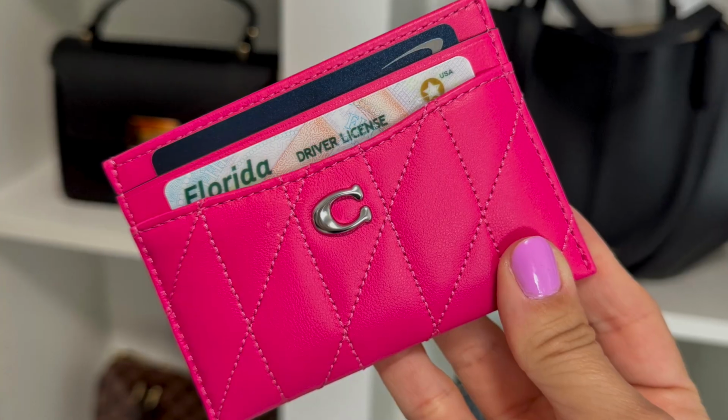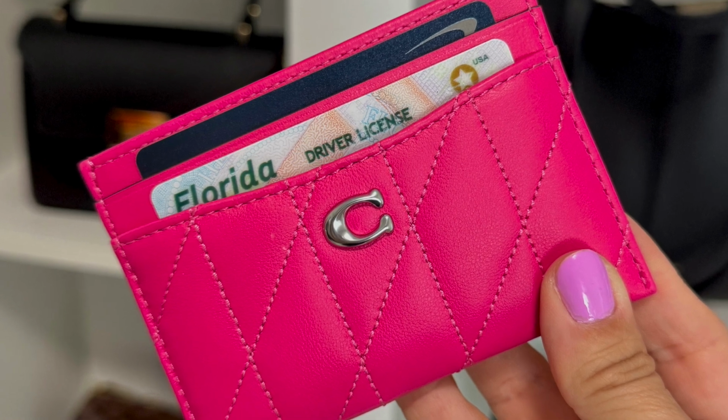Let's start off with some small pieces, and those are going to be two little SLGs. So I wanted to talk first about the Coach card holder. I was so impressed by the quality of this card holder. First of all, the color is absolutely beautiful.